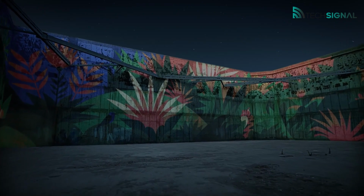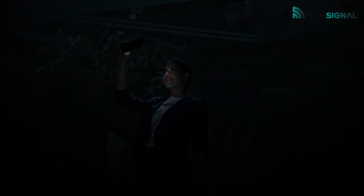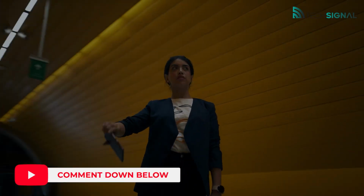Let's take a quick look at how the Samsung S22 Ultra and iPhone 14 Pro Max differ in a few key areas. You'll be able to see for yourself which one is the better phone. Make sure you stick around until the end when we give you our final thoughts.